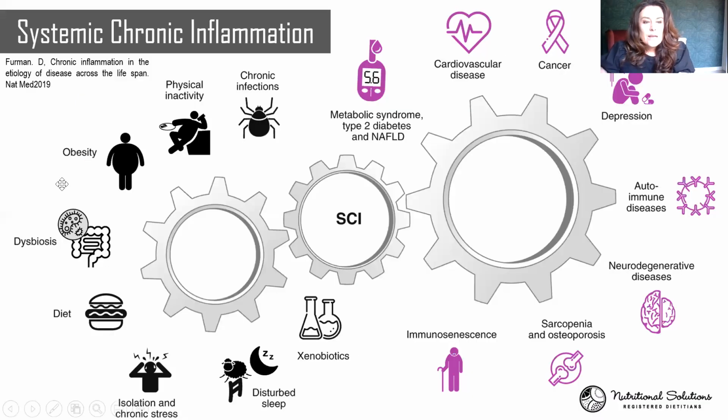Okay, so here are some systemic chronic inflammation factors that impact this ongoing inflammatory picture. If the patient or the person we're dealing with is obese, they're inactive, there's dysbiosis and the gut function's not working properly, and then they've got pathogens in their bowel, they don't have good microbiota, short-chain fatty acid production, their diet's not good, they're isolated. I mean, think of COVID and what COVID meant. If there's isolation or chronic stress, not getting enough sleep, these are all factors that play a role in exacerbating chronic inflammation. This then leads to chronic diseases, which are the purple pictures on the right-hand side of the screen.